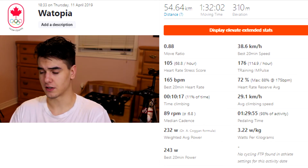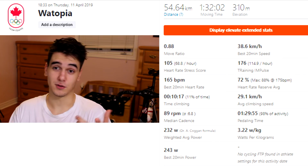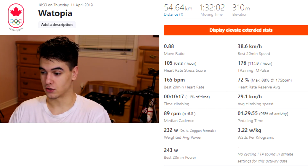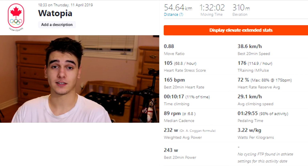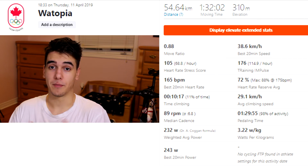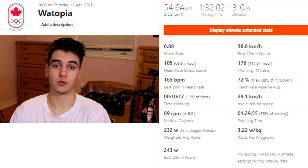Average speed was 36 kilometers, rounded up, you know, always got to round up. Average power was 226 watts. I didn't want to do anything crazy, just wanted to see how realistic the trainer was in providing a Paris-Roubaix cobble sector or cobblestone experience.